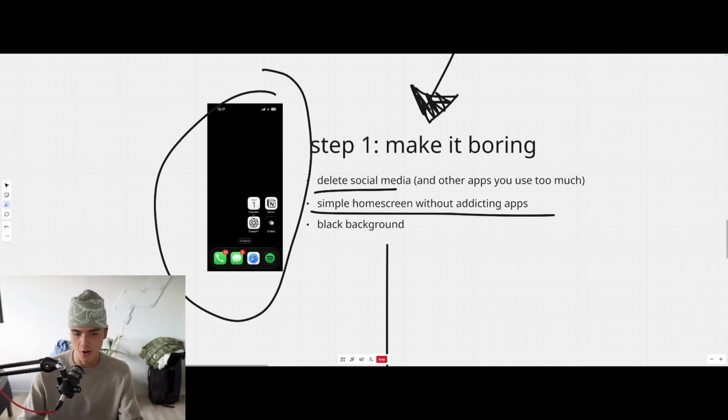So this is my home screen. There's literally no app here that I really want to go into. These are literally just for productive purposes, like taking notes, seeing the date, tracking stuff, listening to music, phone messages, all that stuff.